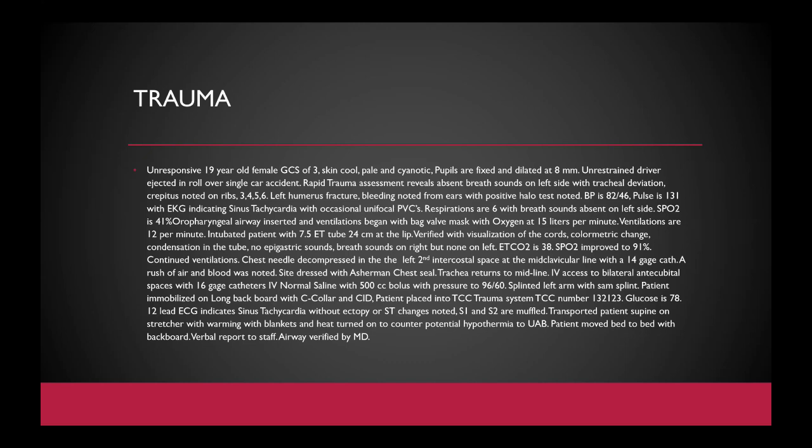Chest needle decompressed in the left second intercostal space at the mid-clavicular line with a 14-gauge catheter. A rush of air and blood was noted. Site was dressed with an Asherman and chest seal. Trachea returns to midline. IV access to bilateral antecubital spaces with 16-gauge catheters.